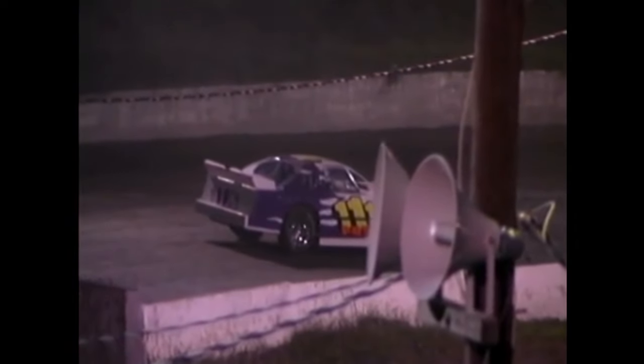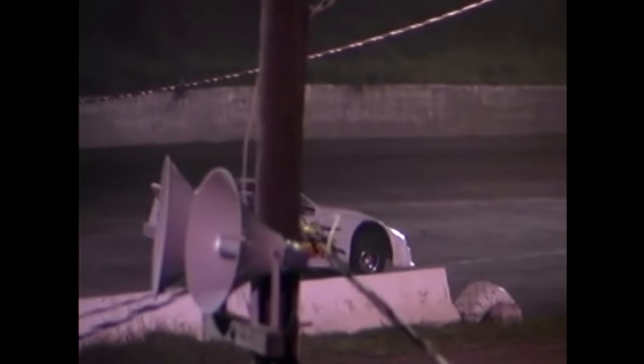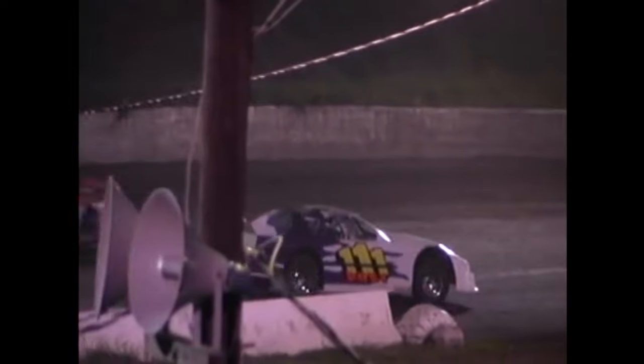Trouble down in turn number 4. Sean Post lost a handle in that sleek-looking 111 machine, which will bring out the yellow right now after 8 laps of competition. Back to green flag racing this time, and we've got yellow, yellow, yellow. We'll tell you why. The number 58 of Rob Rowe lost the handle on things at the drop of the green. Still 8 laps down.